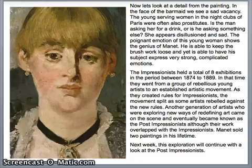The Impressionists held a total of 8 exhibitions in this period between 1874 and 1889, 15 years. In that time, they went from a group of rebellious young artists and became an established artistic movement. And as an established movement, what did they do? They created rules for Impressionists. Now, the Impressionist movement split as some artists rebelled against the new rules. Remember, these were artists that rebelled against the rules of the academic period to begin with. And another generation of artists was coming in behind them, exploring even newer ways of redefining art. Eventually they became known as the post-Impressionists, although their work did overlap somewhat with the Impressionists.